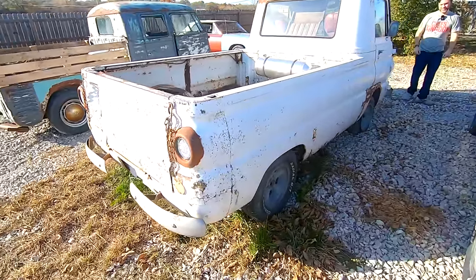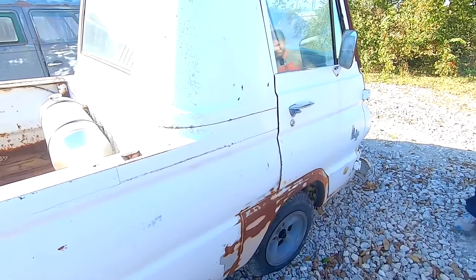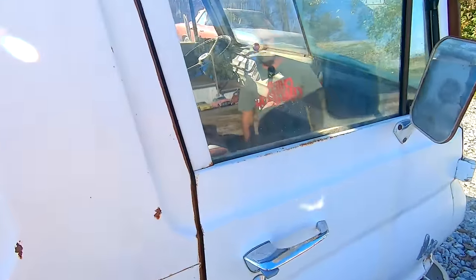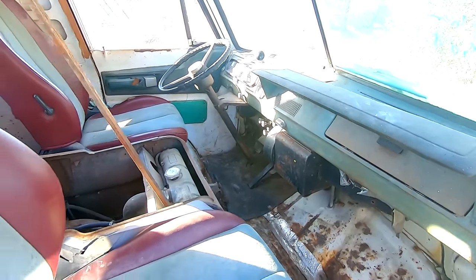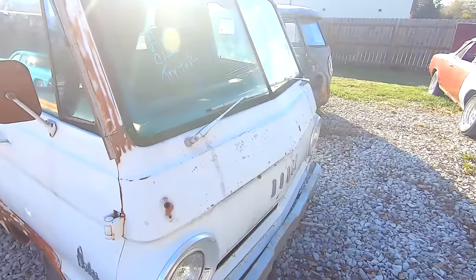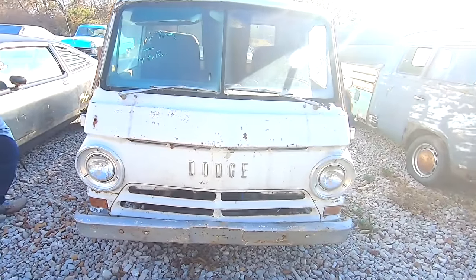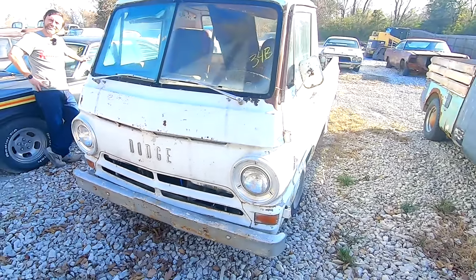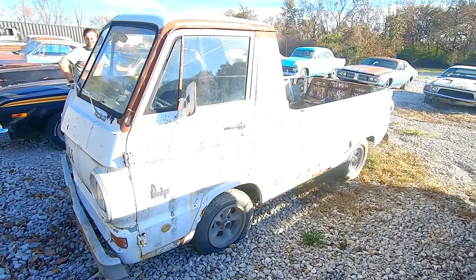So that's a Dodge. Yep, an A100 there. That one's a slant six as well. I do know a decent amount about this one. I drove this one when I was in high school. This one came in and I really liked the body style on it. It needed a head gasket. I was told if I could fix that, I could drive it. So that you did. Spent a weekend and got a lot of enjoyment out of it.